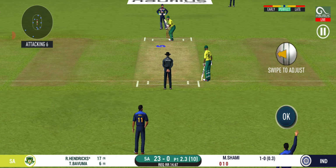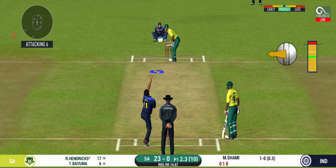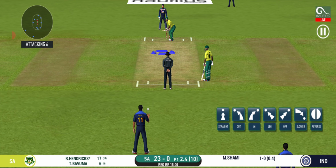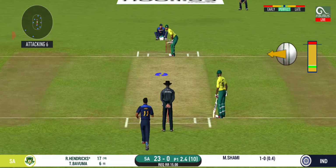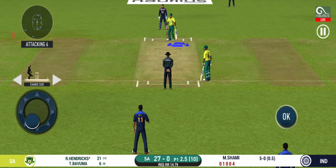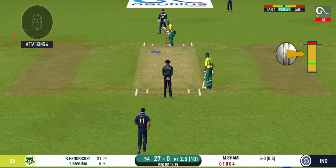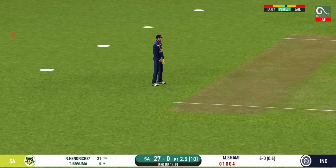It will be interesting to see where the bowler will test the batsman with the short one. He has left that one alone. That is a nice shot. Timed it beautifully for four. Can he do it again? Batsman can't find the gap, it's straight to the fielder.